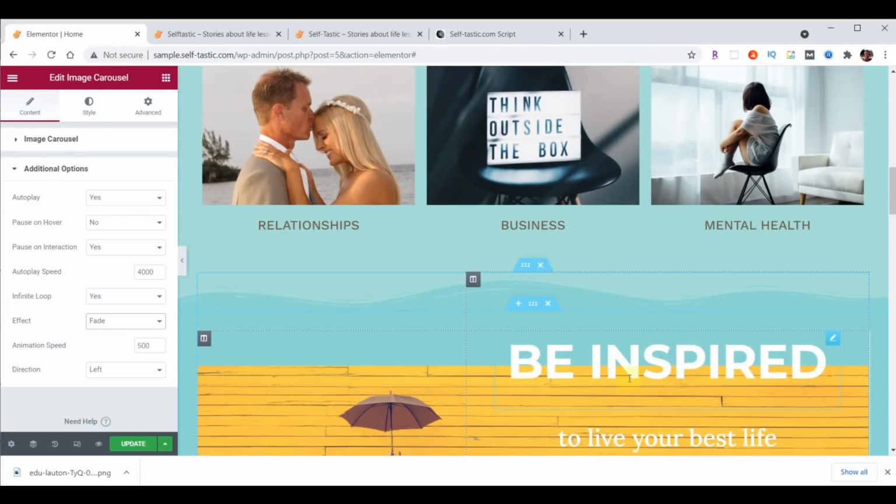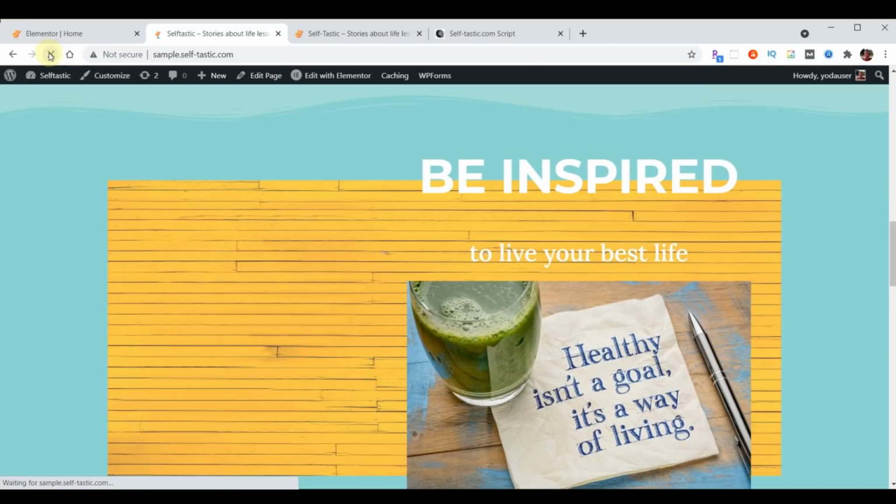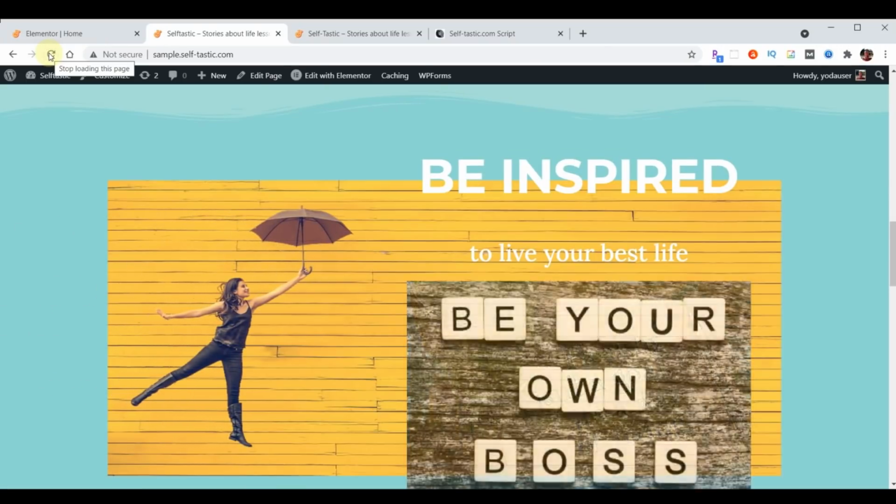And now, you see when we added this stuff in there, this wave sits exactly where we needed it to sit, which is really nice. So let's go ahead and hit Update. We'll go back to our page, hit Reload, and look at that. Our inspired section is really working well.